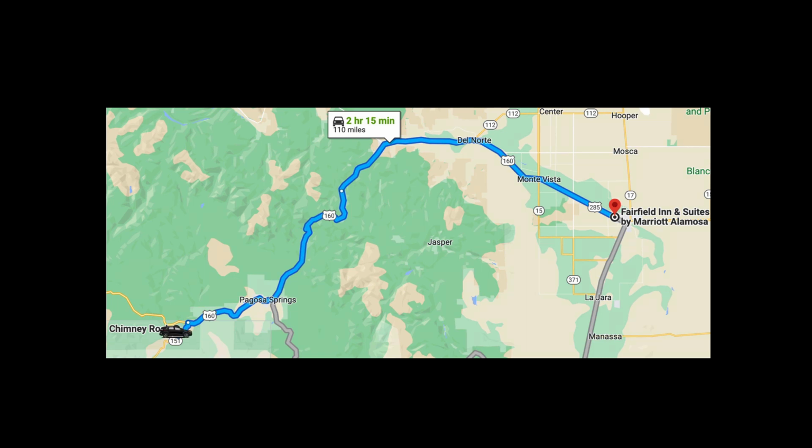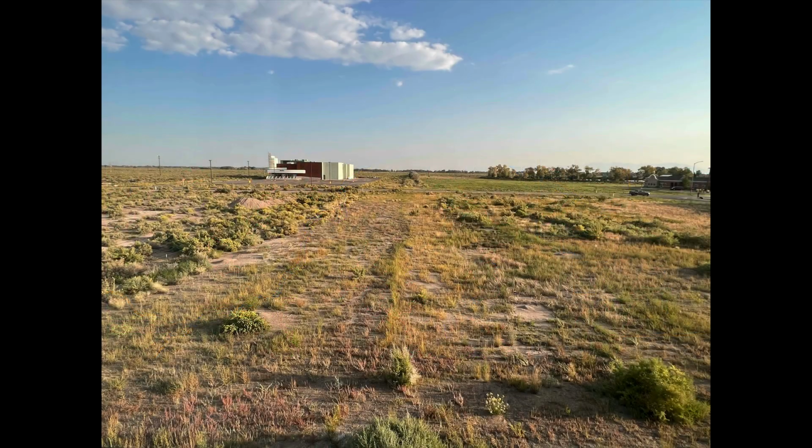Okay, finally, we went from Chimney Rock all the way to Alamosa. This was about 2.25 hours driving. And we checked into the Fairfield Inn and Suites by Marriott at Alamosa. And we had stayed here on a previous trip as well. That's a view from our room of this huge open field. That's actually a movie theater, a movie complex. I think I saw maybe three cars at most that evening parked out there.